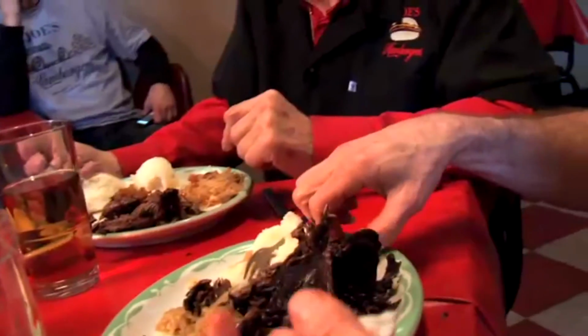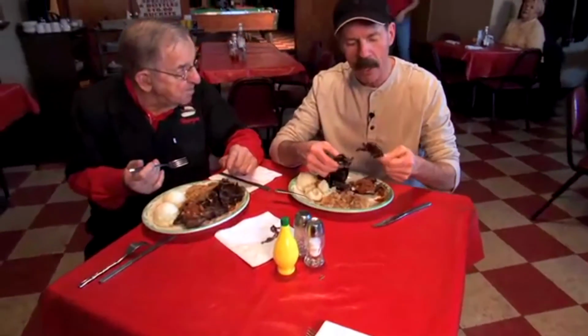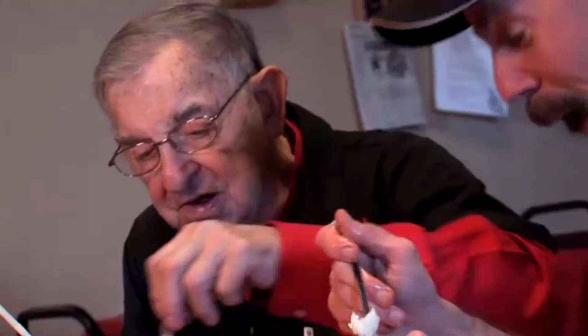This whole experience really reminded me of something I think we all need to do a lot more of today. And that's not necessarily eat muskrat, but take advantage of the simple pleasures that you can find in places like your own backyards. Places like Wyandotte. Thanks for buying the dinner. You bought this, right? Yeah. You did? Yeah, I don't care. I do. I appreciate it.